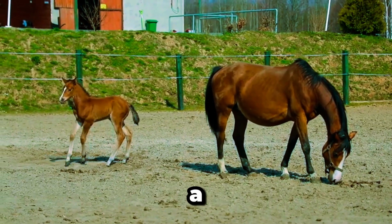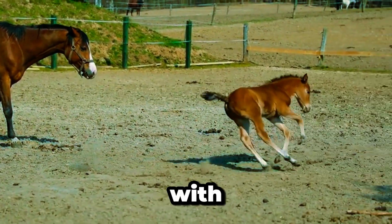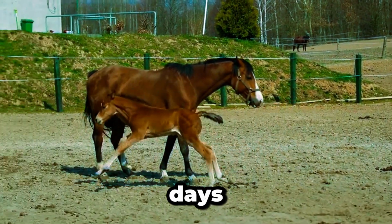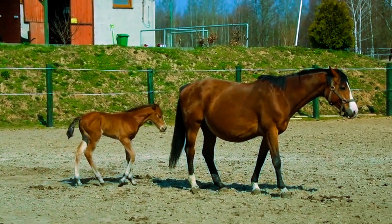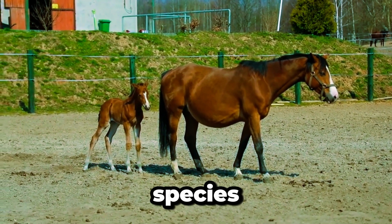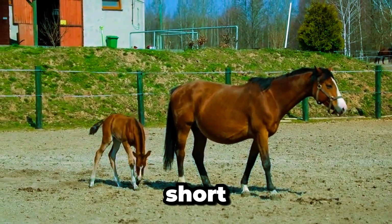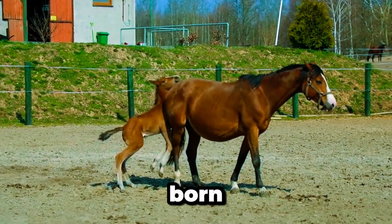Horse breeding. A mare's full gestation lasts approximately 340 days, with an average range of 320 to 370 days, and usually results in one foal. Twins are rare. Horses are a precocial species, and foals are capable of standing and running within a short time following birth. Foals are usually born in the spring.